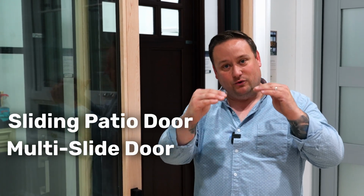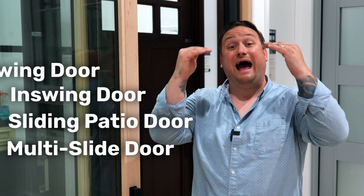product. Now, as far as performance of sliding patio doors, their performance is typically not going to be as good as a hinged door. If you talk about patio doors and performance and functionality, you go sliding patio door, well, multi-slide, which would be where multiple panels would stack on top of one another, multi-slide, sliding patio door, in-swing door to out-swing door.